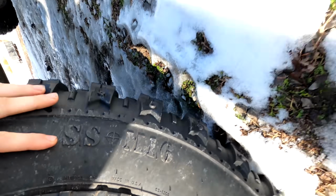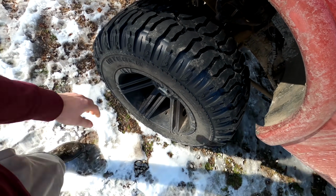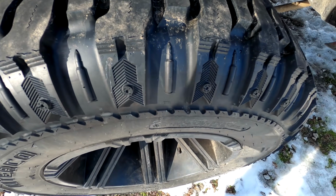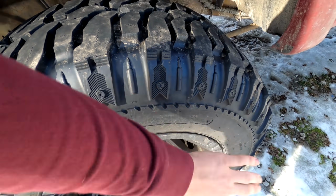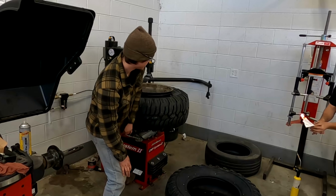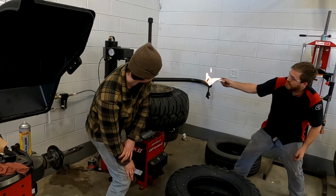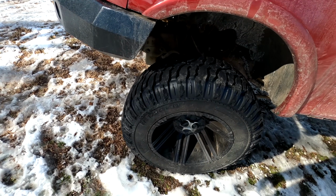SS M16. Here's the tread design, tread pattern. Seems to be working pretty good so far. These bullets all the way around it, M16 shell casings all the way around them. You don't even understand what it took to get this bead to pop up onto the wheel. Interco tire, baby. Check them out.